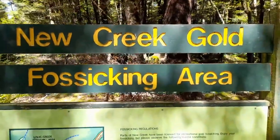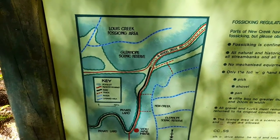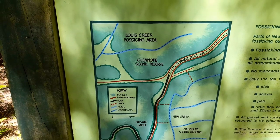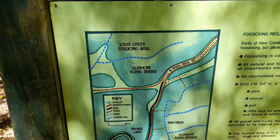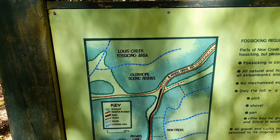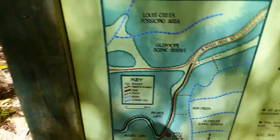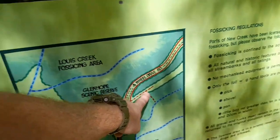So New Creek gold fossicking area shows you the area here, the old claim here, and it shows you the access tracks into New Creek. So I would typically go down this one. This one is about 100 meters back down the track from here, and I've never actually been on this one.